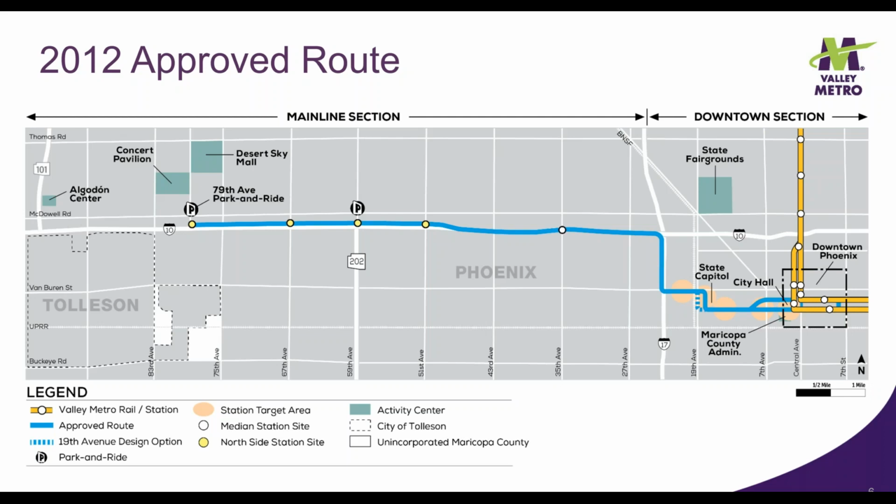Along I-10, stations were planned as shown on the map, at 35th Avenue in the freeway median, and as the route then transitions to the north side of the freeway, stations are identified on the north side at 51st, 59th, 67th, and 79th Avenues.